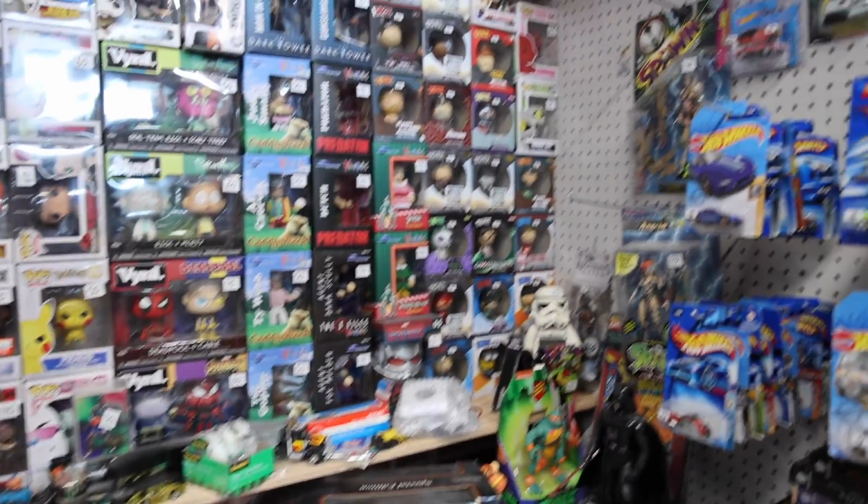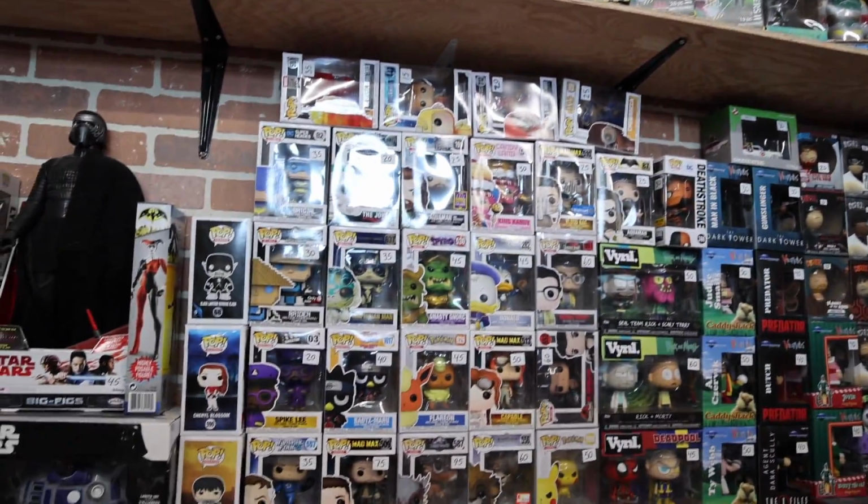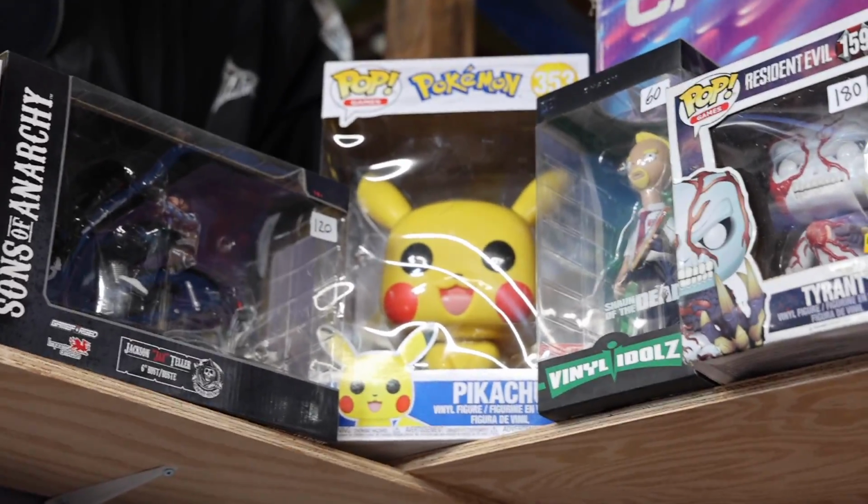And then also, guys, on the other side, they've got this booth where I believe we've seen all these figures, but I thought we might as well show them because you never know, there could be something new. Like this one, I don't think the 10-inch one was here last time, but you never know.